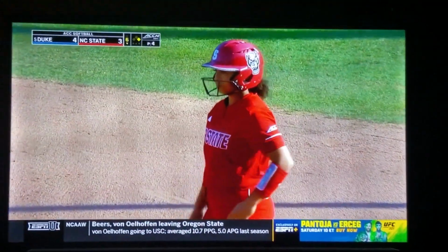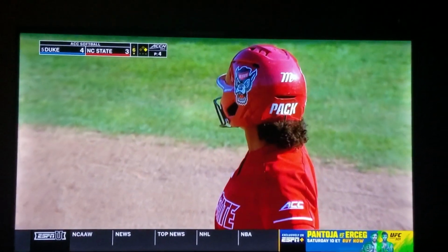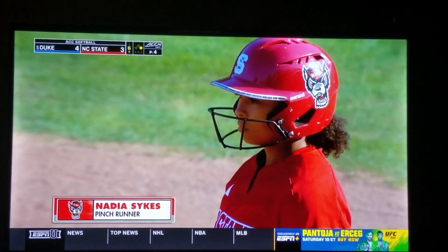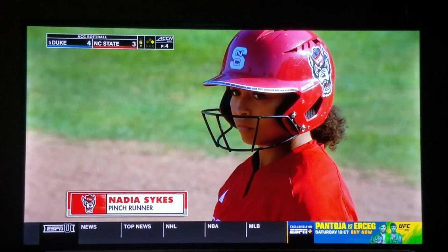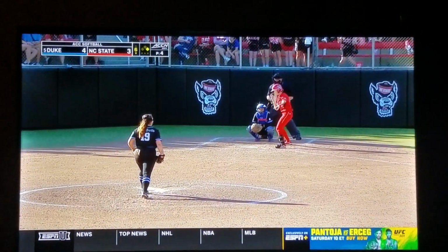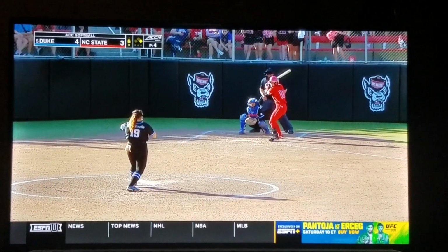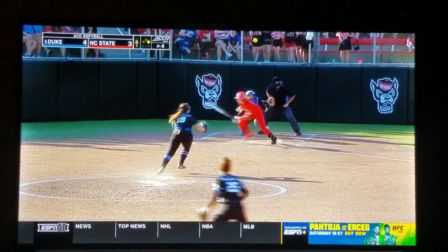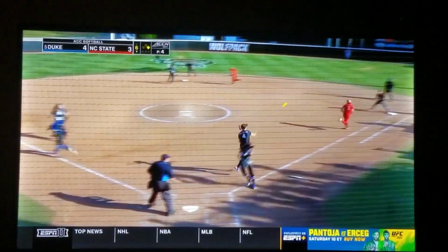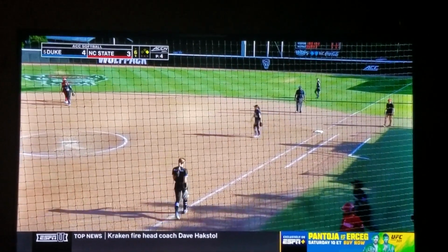Sykes comes in as the pinch runner at first base. Sophomore from right here in Brawley. Going to the team. Done a great job right here, laying down the sacrifice bunt to advance the runner.